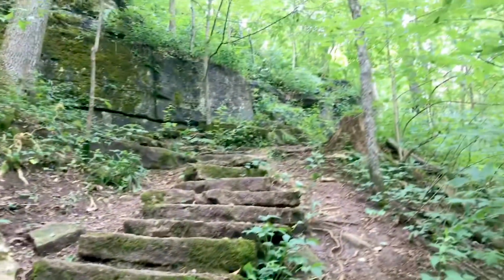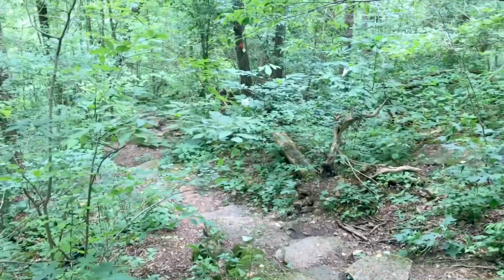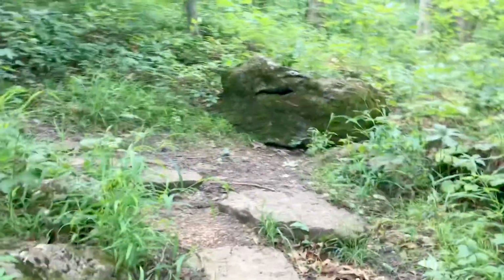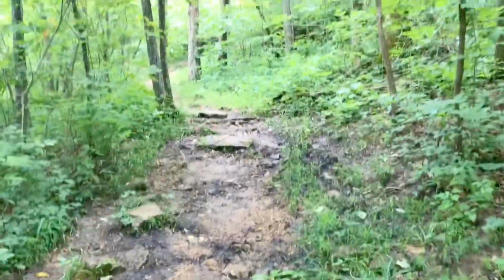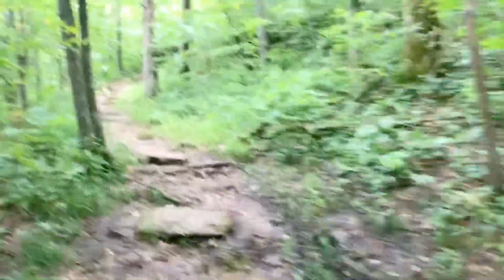You gotta get your sure footing. And more steps. Oh, gee willikers. I gotta go back down after I go up. Whew. Let me continue on. You can see a clearing that way. So it seems like we've come up the hardest part, the 1,000 steps, I hope. And we turn, it becomes a little bit more of a regular trail. Whew.